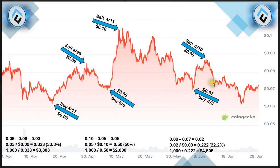This one we already got. This one maybe could have squeezed out 5% from this bottom to this top. And this one here might have got us 7 to 10% from here to here. All right, so let's look at the historical price.